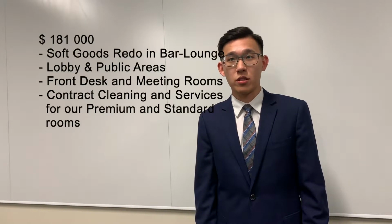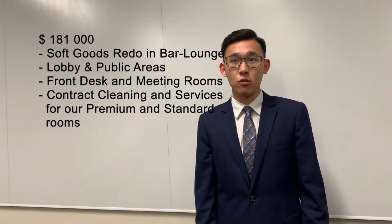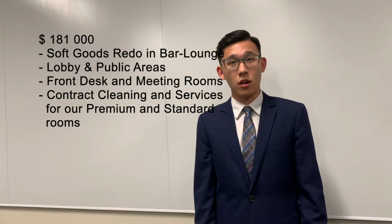We decided to invest $181K in refurbishments with soft goods redo in the bar lounge, lobby, and public areas, front desk, and meeting rooms as well. We also had contract cleaning and services for our premium and standard rooms in order to reach a better quality.